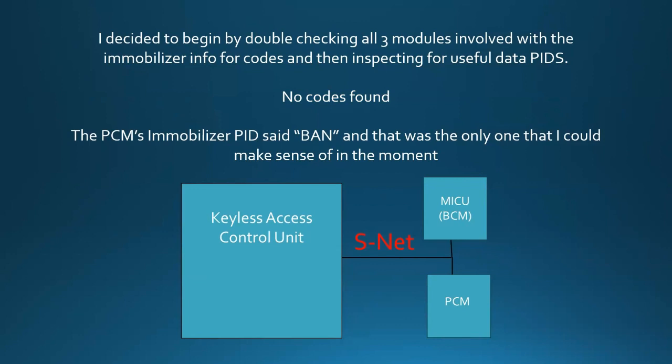As far as data PIDs go, the one I did see that really just confirms what I already know is in the PCM. There's an Immobilizer data PID and it just says BAN, BAN, and that's it. And it never changes. And I guess that makes sense because it is banning the engine from running, essentially, right? We key it up, it cranks, it starts, it stalls.